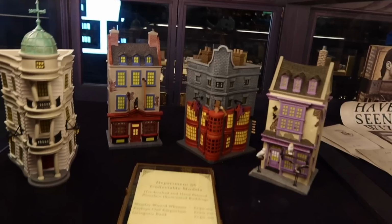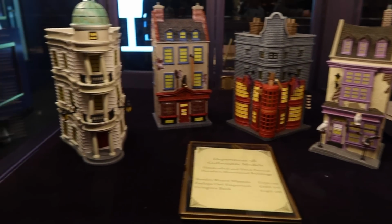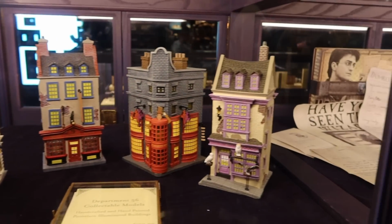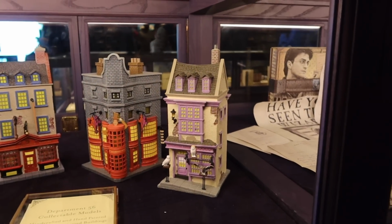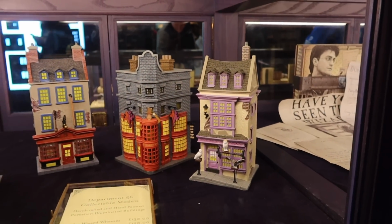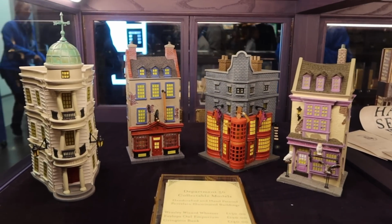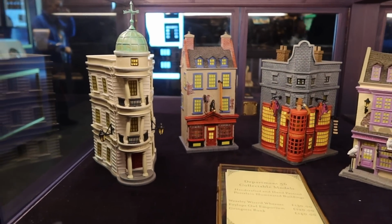And then these are Department 56. Look at how beautiful they are. Department 56 always go above and beyond their collections. They have always been a brilliant example of how Harry Potter items should be done. Maybe not so much at Noble Collection standard, but they are absolutely exquisite.